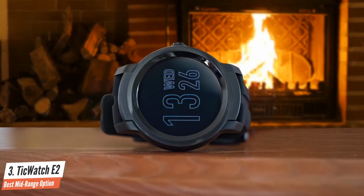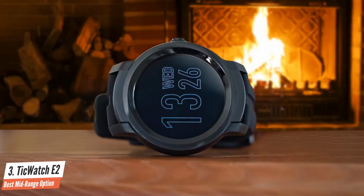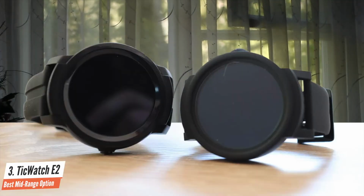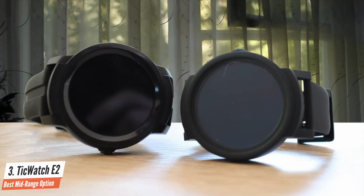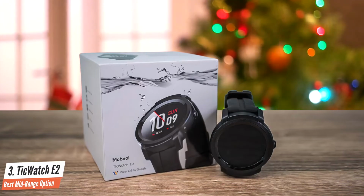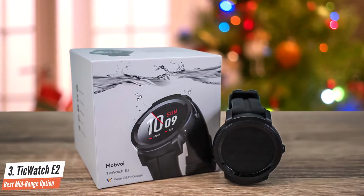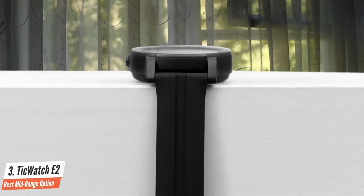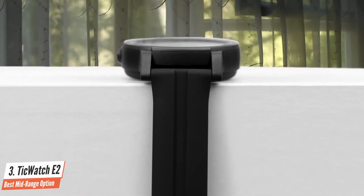Two of my biggest complaints with the original TicWatch E sadly aren't solved with the TicWatch E2. There's still no ambient light sensor, and there's still no NFC for Google Pay. The E2 benefits from a more durable, dependable form and a more refined Wear OS 2.0 experience within, but the lack of automatic brightness, NFC, and any real standout features mean that this affordable wearable struggles to stand out in an increasingly crowded field of sub-$200 watches.